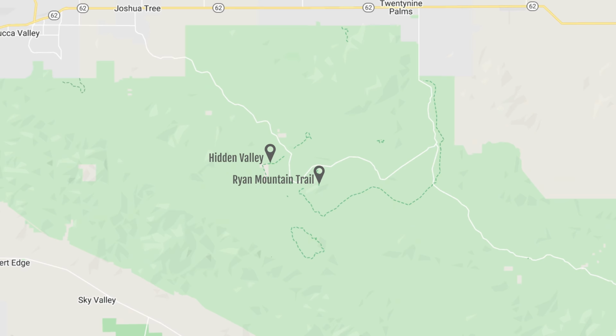For the rest of the day, we're gonna check out some of the quick and easy spots in the park, and quick stop number one is Barker Dam, which is a short 1 mile loop.